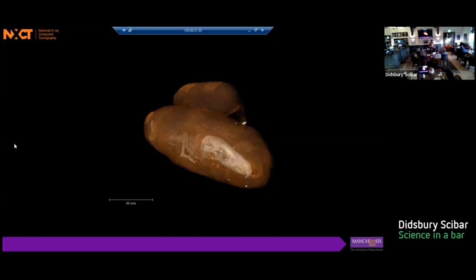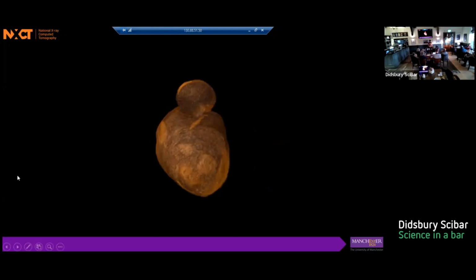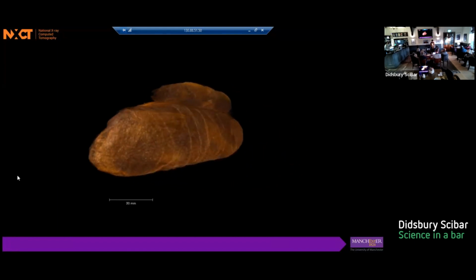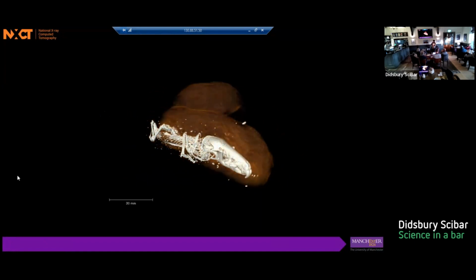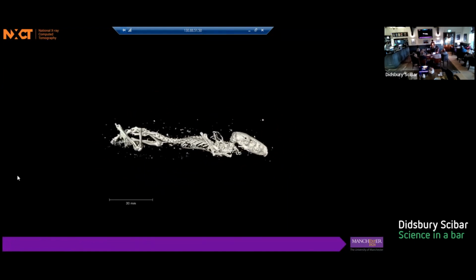So is it carrying grain? Is it carrying its young? What's it carrying into the afterlife? So did a scan, and here's what we found. So nice little bit of animation, because when you have 3D data, you've got to make it look a bit zhuzh. So here we are, removing the outer wrapping, and we're revealing a skeleton of a rodent.